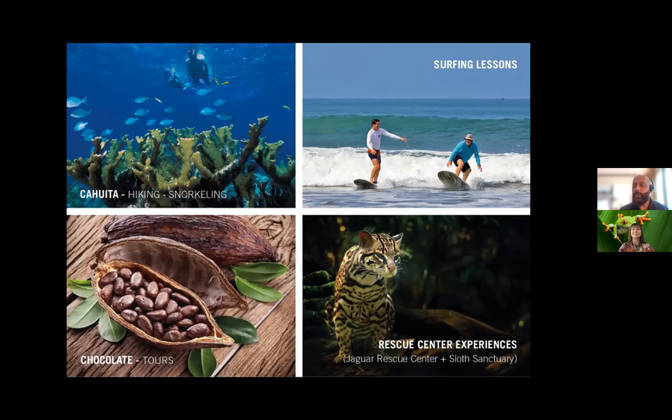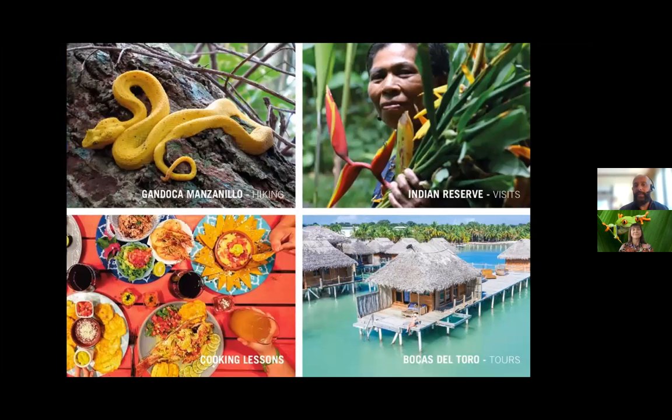So we support these guys by sending our clients, and also by helping with some donations that they request sometimes. So yeah, that's also one of the things that we can do in this part of Costa Rica. We have Gandoca Manzanillo hiking. We have the Indian reserves that I mentioned to you. We have a couple of Indian reserves there that are very easy to access and very interesting to go to. We have cooking lessons. This is something very interesting because you get to experience a whole different flavor from what you're experiencing in the rest of Costa Rica.